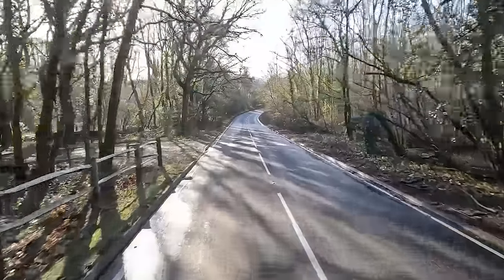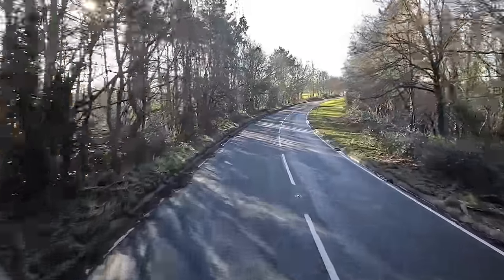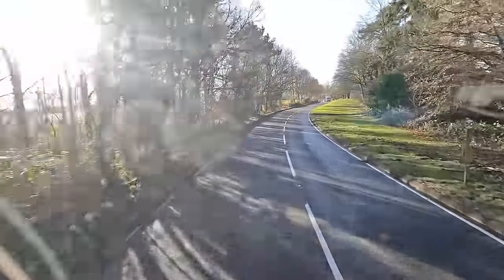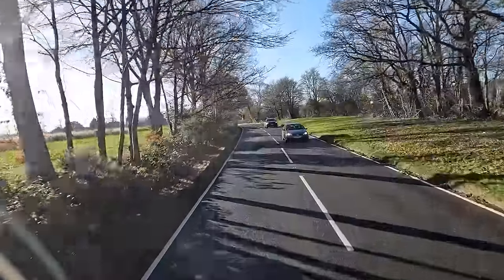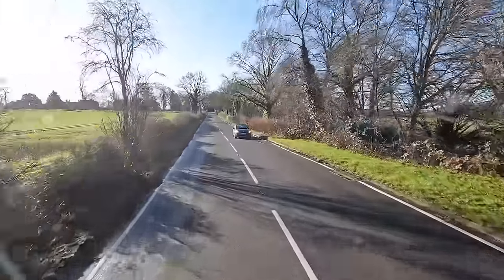I'm not sure it's legal, to be honest with you, but it's the only way in because the lay-by is on the left-hand side. Otherwise, we're facing the wrong way. So yeah, it's a bit of an awkward one, this one. I've been here before, and then to get back out, like I said, you can't turn around, so you've got to go straight through the other way, and then there's low bridges, and last time there was a road closure.